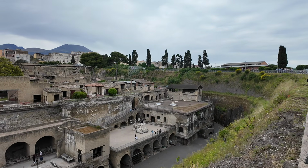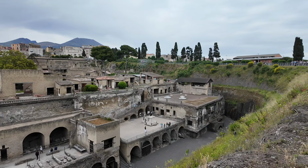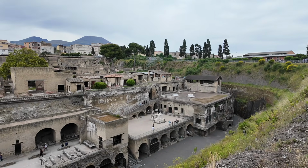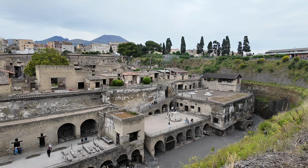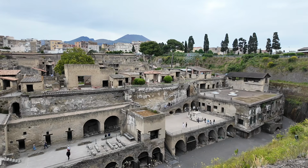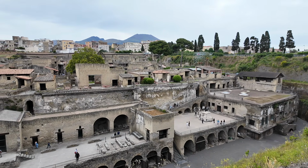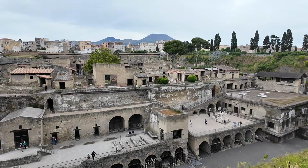From this vantage point, we can also see that Herculaneum, like so many Roman cities, was laid out on a grid plan. The most important street, the Decumanus Maximus, is towards the back of the excavated portion. Crossing it are a series of narrower cardi. We're going to walk up a couple of those and make a wide loop around the site.